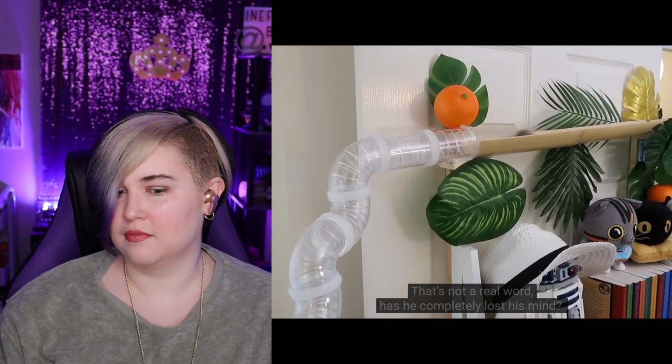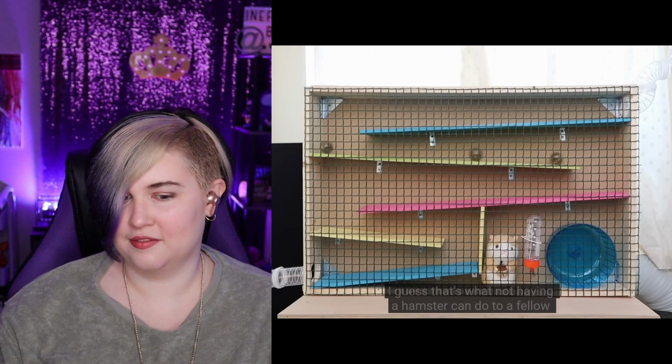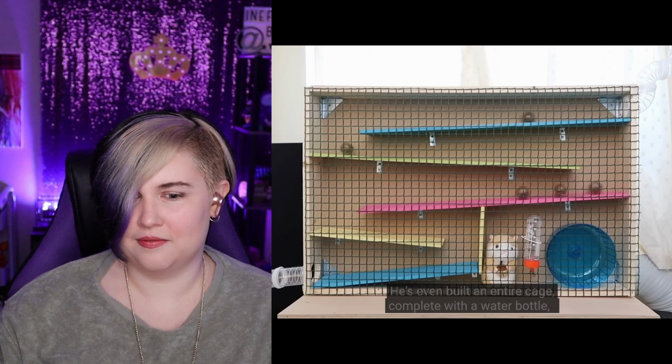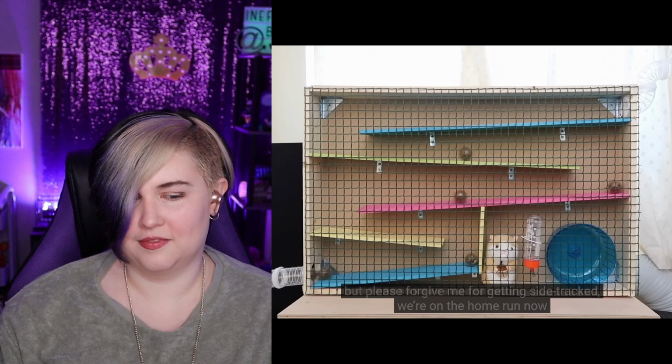Obstacle, which Chris is calling the Bumquetty. That's not a real word. Has he completely lost his mind? I guess that's what not having a hamster can do to a fellow. He's even built an entire cage, complete with a water bottle, wheel, and even a fake hamster. This really is quite pathetic, but please forgive me for getting sidetracked.